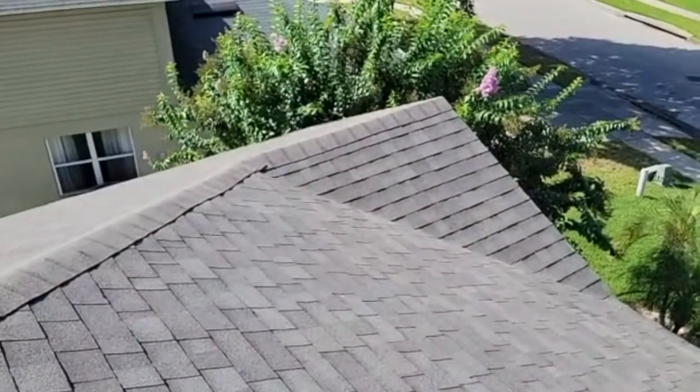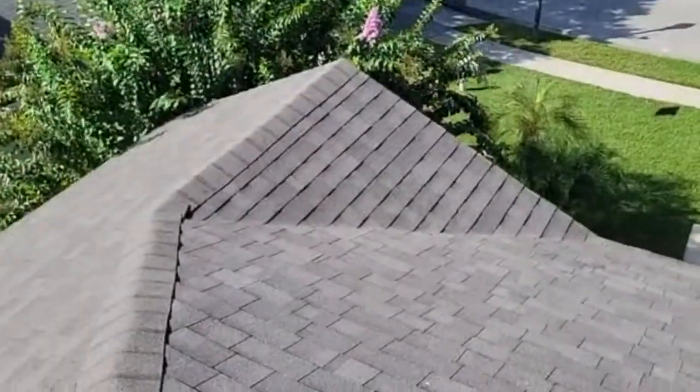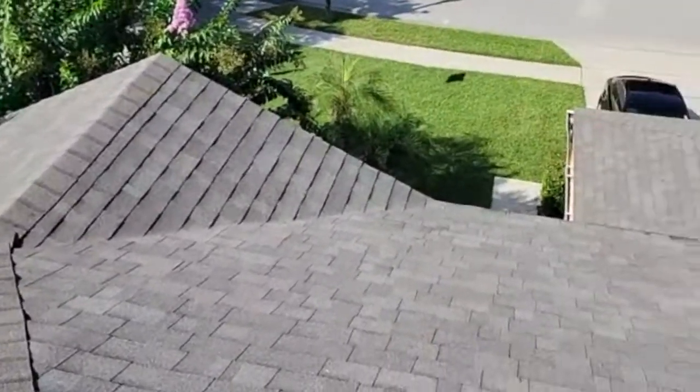All right, so this is our home here. Sorry, I got my finger in the way there. This is our house. Like I said, this is the Owens Corning Driftwood. Really nice straight lines along the roof. The guys did a great job. They were in and out of here in a day and a half.